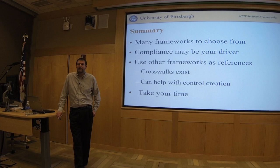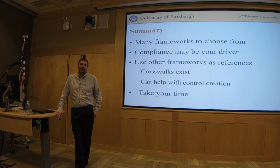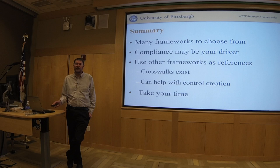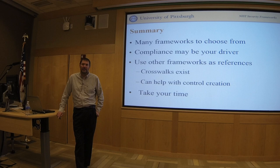After we implemented the FISMA model, we started working with our School of Dental Medicine, which is a HIPAA-covered entity, to make sure that they had all the controls. So we were actually able to use a crosswalk to say for certain controls under the HIPAA environment, we already had the controls, so we didn't have to do a whole lot of work, and we didn't have to start from scratch. So the crosswalks can help, and they can also help with the control creation.